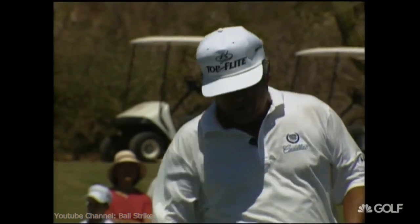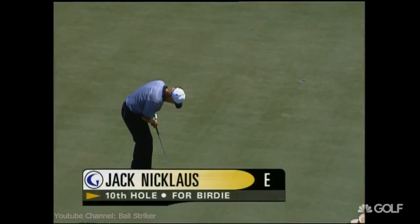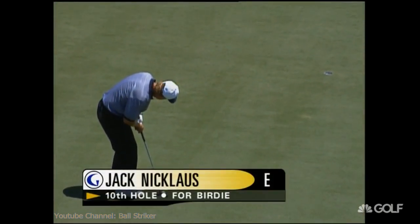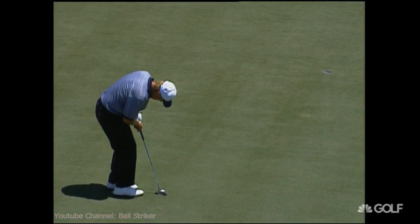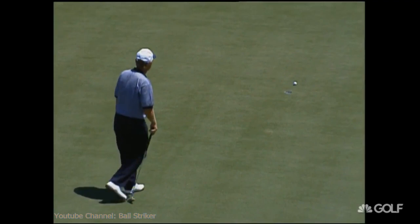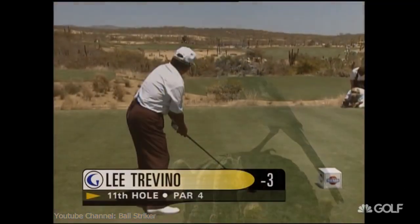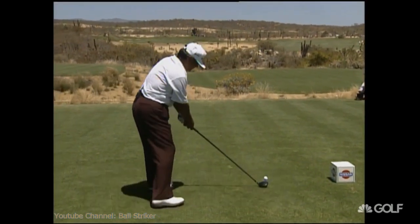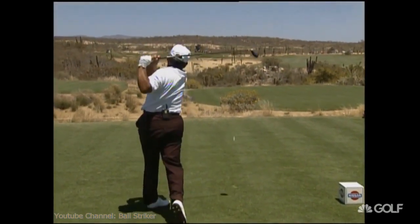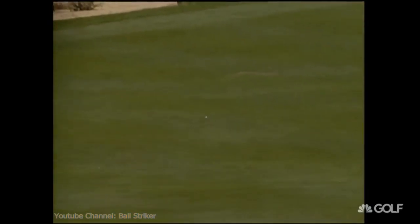No, it's going right. I would have missed it right. Yeah, it was going right. Now Nicklaus for birdie. Move to his right a little bit. If I'd have hit it where I said, I'd have made it, Jimmy. I'm a little surprised, with the driver going the short way. No, I didn't make it. Yeah, he made it. I didn't think I made it.